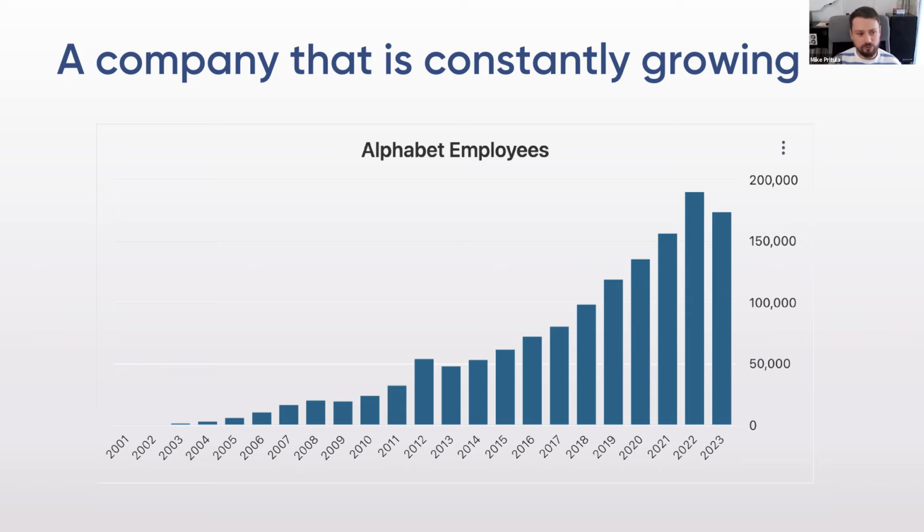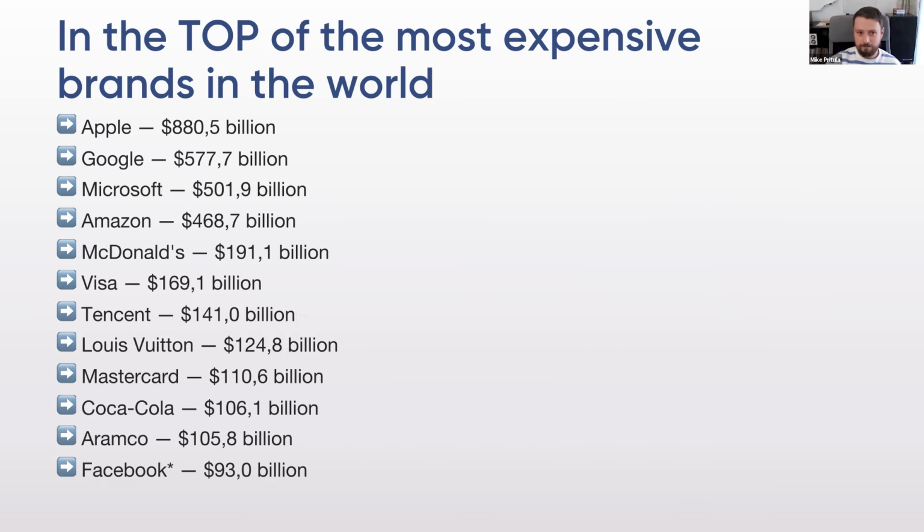Google is also among the world's most valuable brands. In addition to being at the top in terms of market cap, Google's brand value is second only to Apple. What's interesting? Google has a very specific culture. It generally influences all areas.